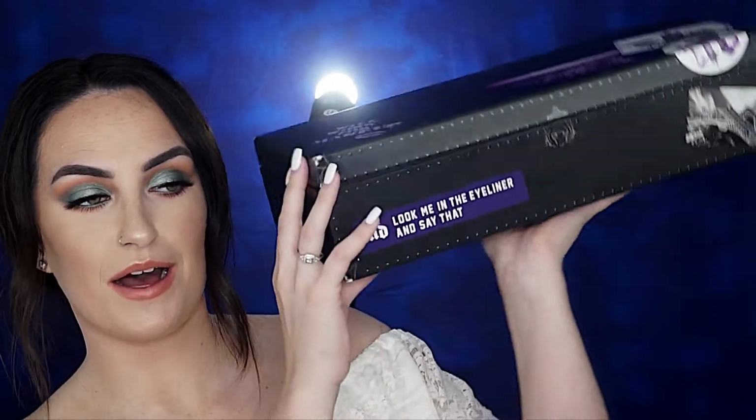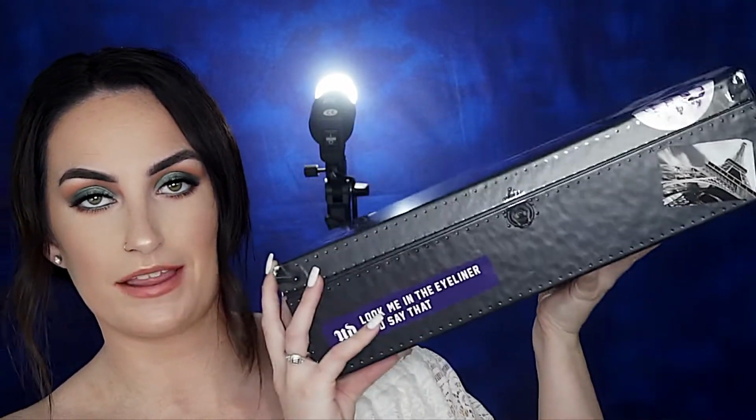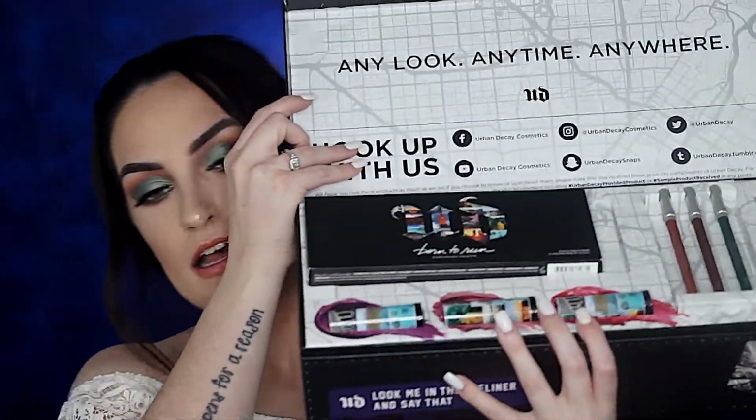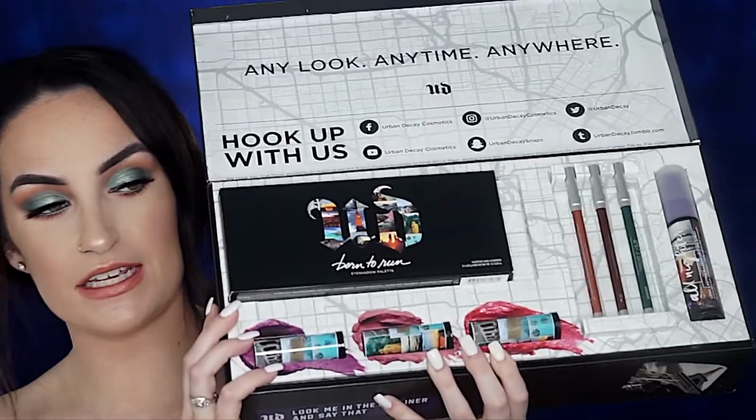So the last makeup PR box that I have is from the lovely Urban Decay. They sent over this cute little box right here. Ignore my light in the background. And this, if you guys guessed it, is their Born to Run collection. So this is what it all looks like on the inside.